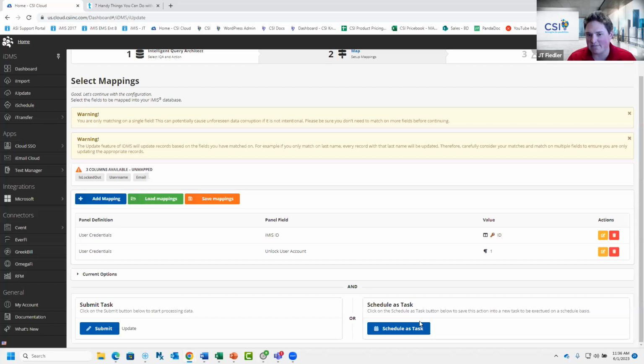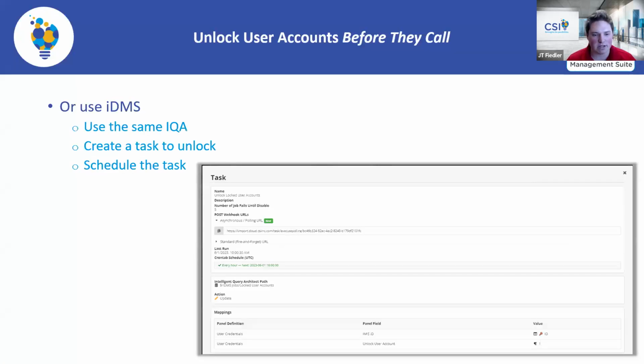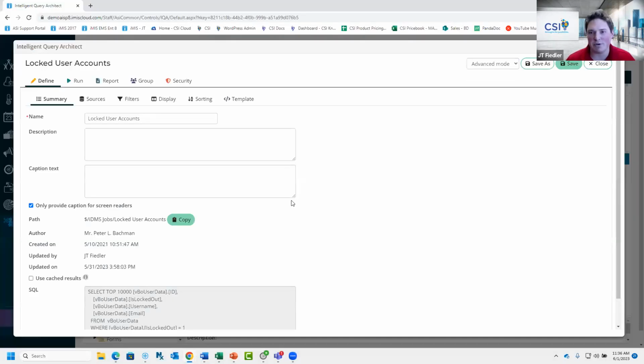If you wanted to take it a step further, like Doug mentioned with activities, we could insert an activity as well. But we could just schedule it and then determine what frequency we want it to be run on. So that is a quick overview of how you would accomplish that within iDMS. And jumping back over to iMIS, this is what the IQA will look like.